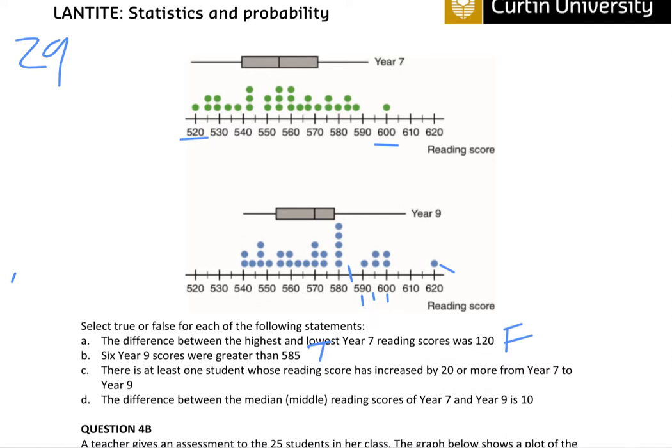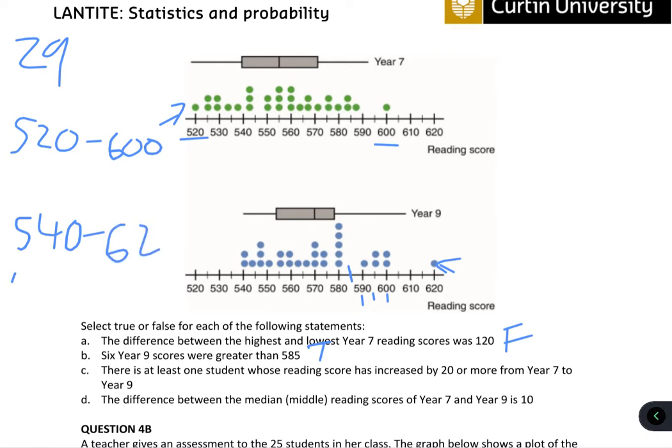Next one. There is at least one student whose reading score has increased by 20 or more from year 7 to year 9. This is a bit of a funny question. You don't know exactly which student is which from the dots, and the student that got 520 could have gone all the way up to 260, could have, or there could be students that have got worse, so we don't know. But the only thing we do know that could help us is by looking at the range. In year 7, they've gone from 520 to 600. In year 9, they've gone from 540 to 620.